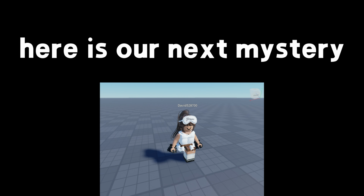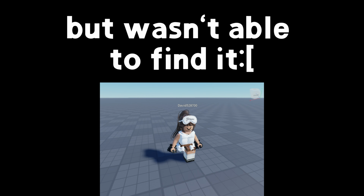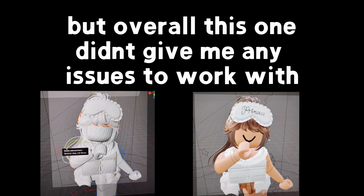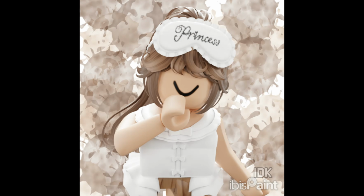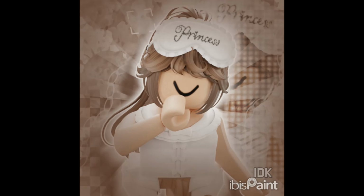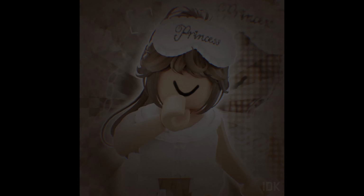Here is our next mystery. I wanted to add a specific gun to this one, but wasn't able to find it. I had to switch up the vest due to glitching, but overall, this one didn't give me any issues to work with. I honestly love the color scheme of this one. Honestly, the background of this one keeps reminding me of chocolate. I'm not really sure why though. I honestly like how this one turned out and hope y'all like it too.